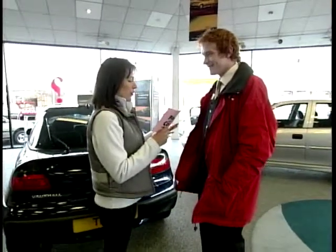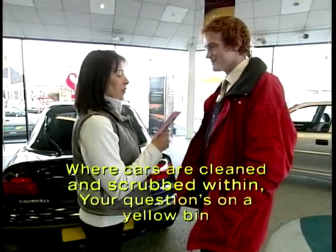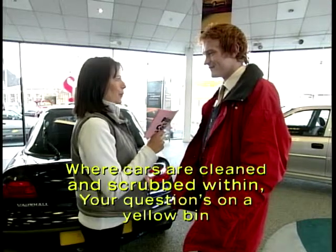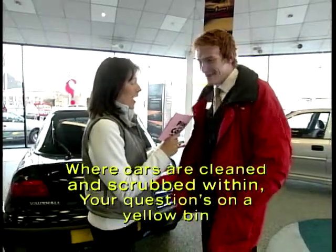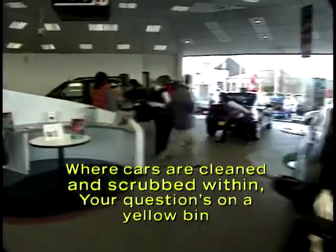And here's your next clue. Where cars are cleaned and scrubbed within, your questions on a yellow bin. The valeting bay. Far end of the building. Over we go.